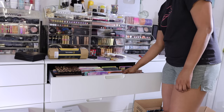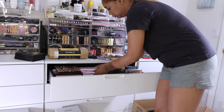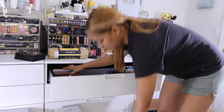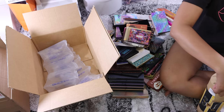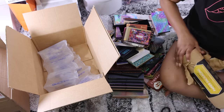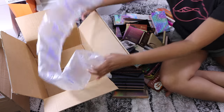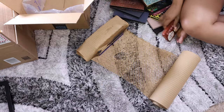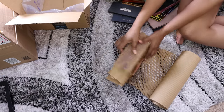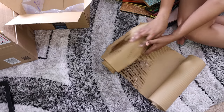So I went through my drawers, I took out all my palettes, and I wrapped them in this honeycomb paper wrap. And this was so easy to do. I just stacked my palettes on the paper, did one roll, put another palette, did another roll, and just kept doing that until I had a decent stack. With the honeycomb wrapping paper, it's easy to tear by hand. You don't need scissors, but I grabbed my scissors because it was just easier for me. But you can definitely do this without any tools. You can rip the paper by hand. And then I tucked it into my boxes.